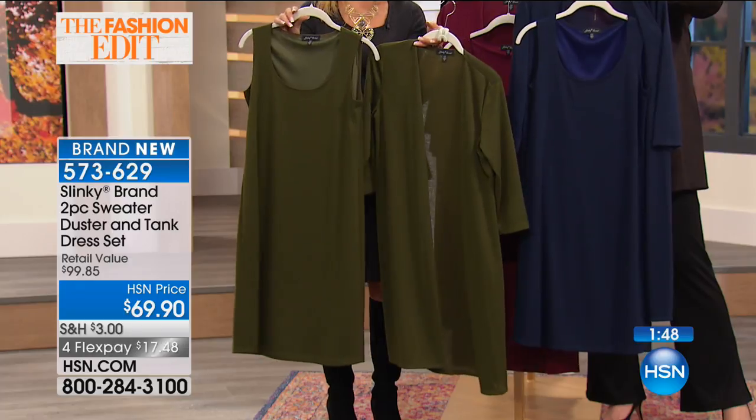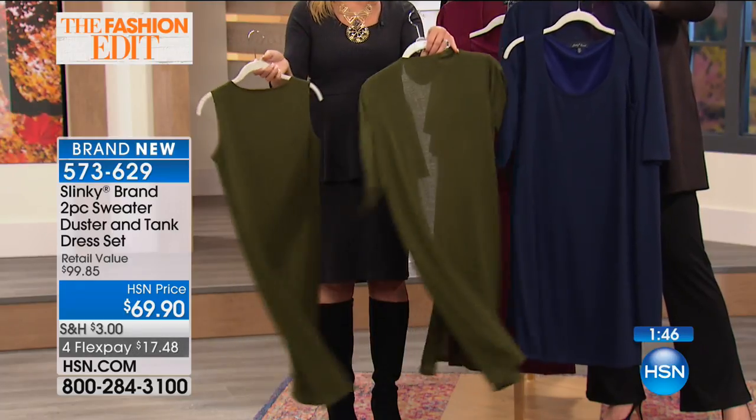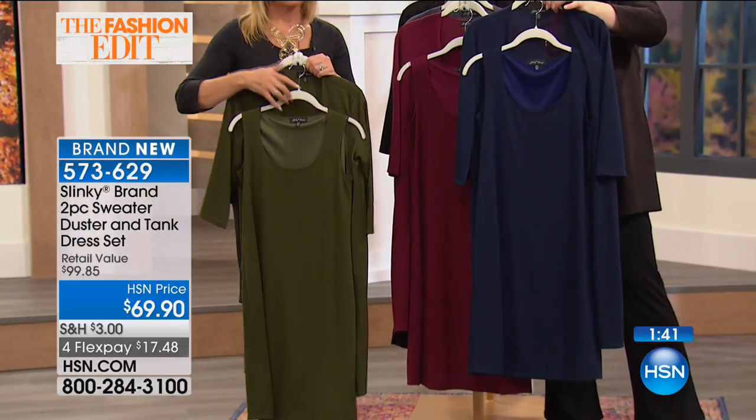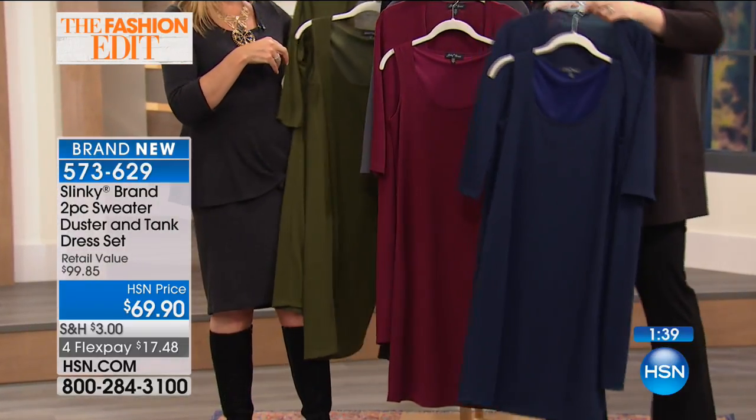Right, right. Then we have the indigo. Your indigo is your navy. The duster is 40 inches in the length. The dress is 41 inches in the length and it's extra small through 3X.